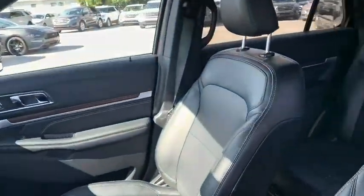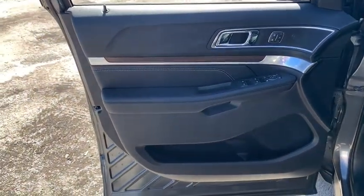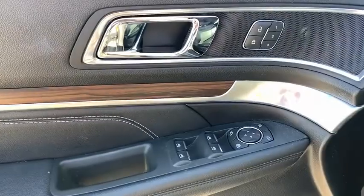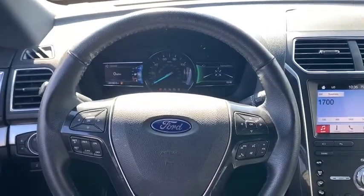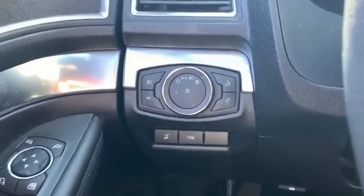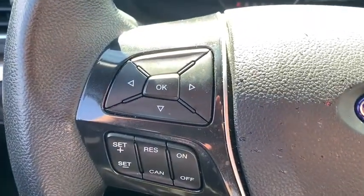Navigation system, power passenger seat, traction control, power liftgate, dual airbags, leather-wrapped steering wheel, power steering, alloy wheels, four-wheel disc brakes, universal garage door opener, electronic stability control, fog lights, compass, trip computer, security system, heated steering wheel, heated front seat, rear window defroster, power windows.